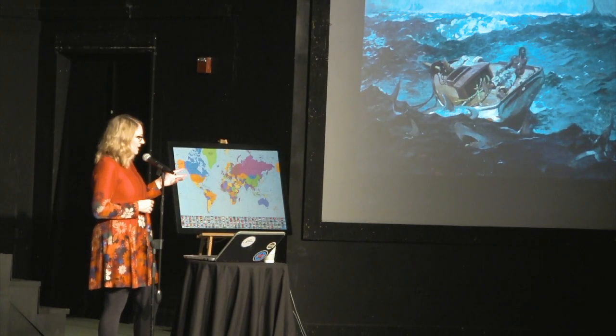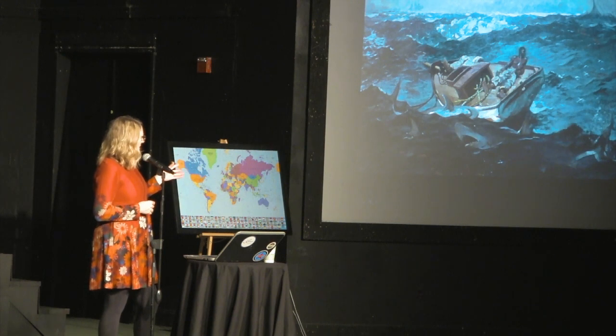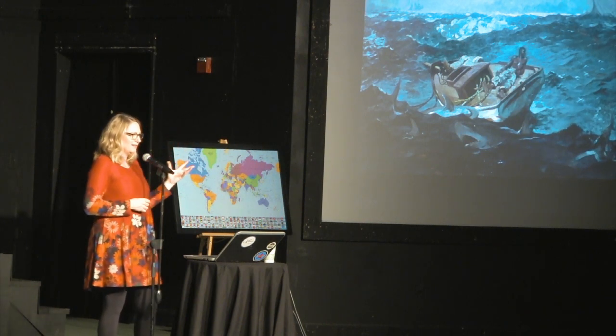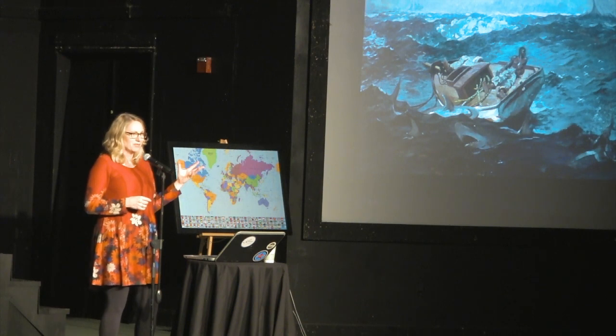But the other thing I like about this is that he is in a bad spot. He is about to be eaten by sharks, maybe. They're pretty close. The mast is broken. There's a big wave coming. There's that water spout. And this would be the time to panic.